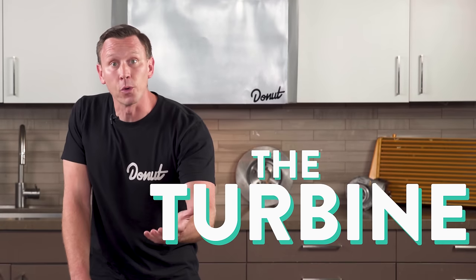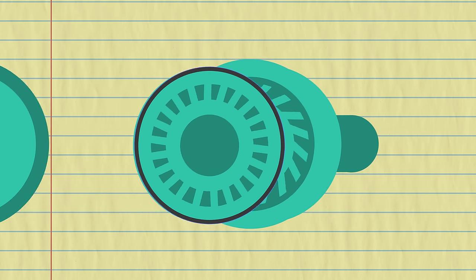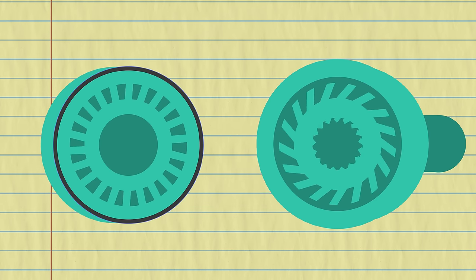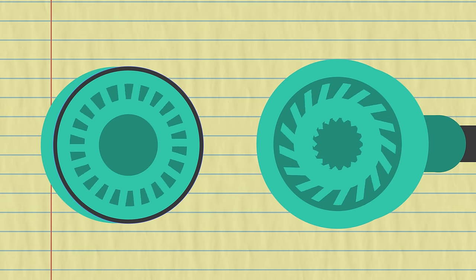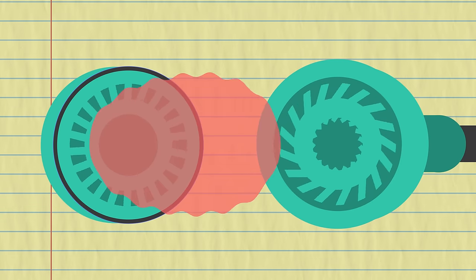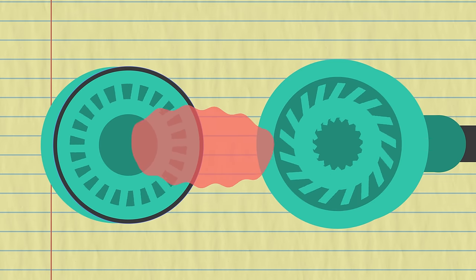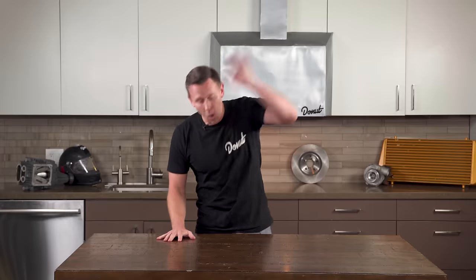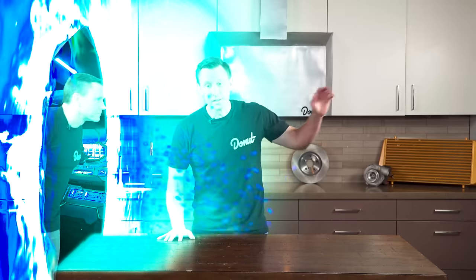The turbine in a torque converter is loosely mounted because it's got to be driven. The impeller is the driver, and the turbine gets drove. And the turbine is splined to the input shaft of the transmission. So inside the torque converter, the impeller is sending fluid out, and that is driving the turbine, which is then sending that liquid down to the impeller, which sends it back to the turbine, and so on, and so on.